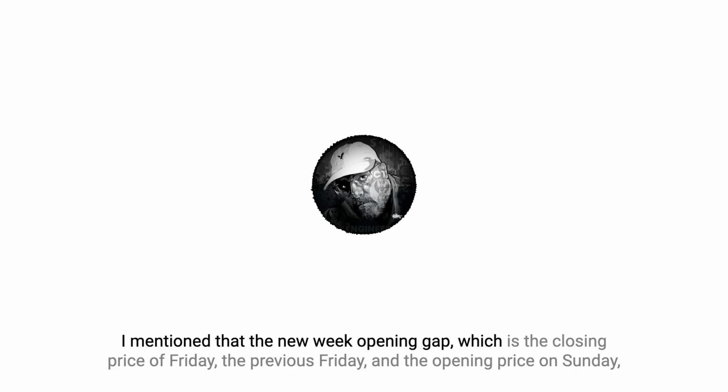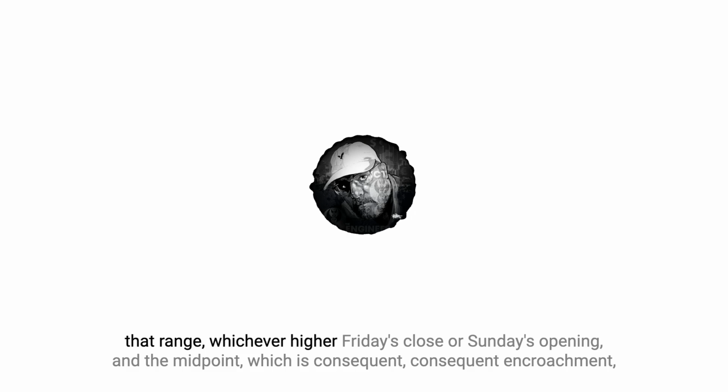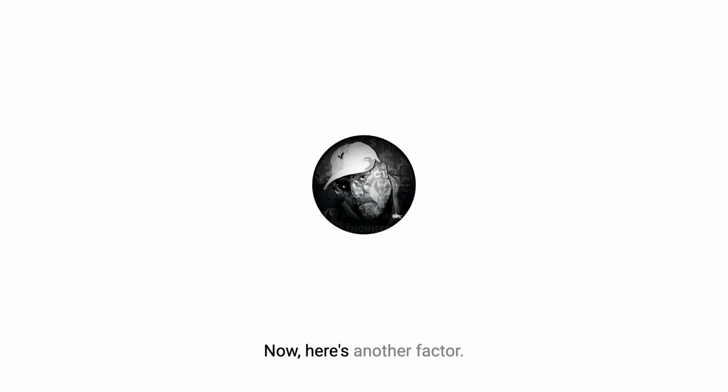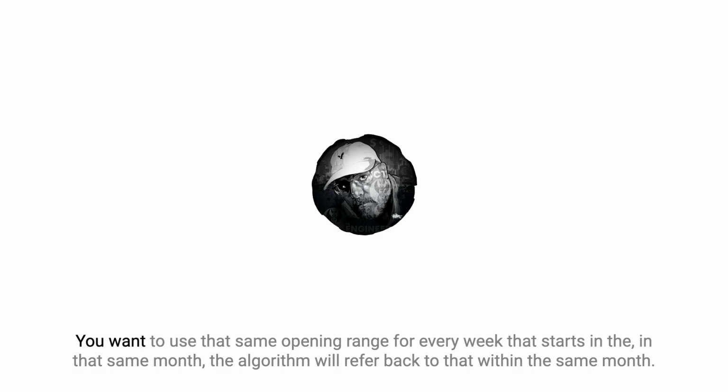And what is that? I mentioned that the new week opening gap, which is the closing price of the previous Friday and the opening price on Sunday, that range, whichever is higher, Friday's close or Sunday's opening, and the midpoint, which is consequent encroachment. You want to extend those levels through the entirety of the week. Now, here's another factor. You want to use that same opening range for every week that starts in that same month. The algorithm will refer back to that within the same month.